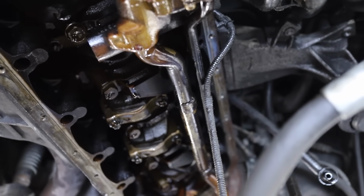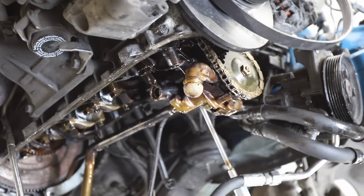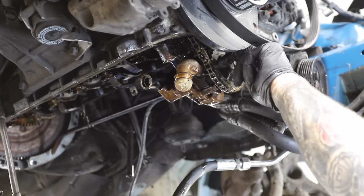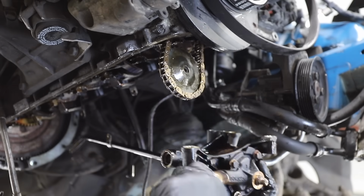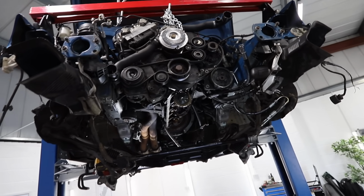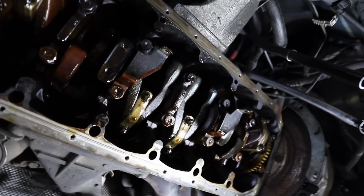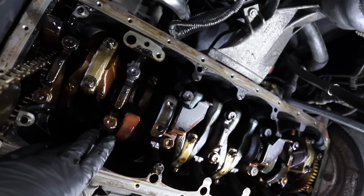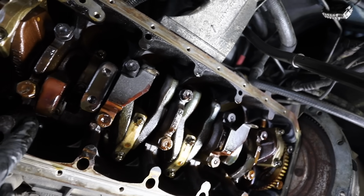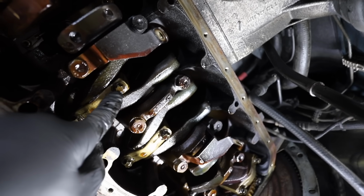Now after taking the millions of bolts out which hold the sump on, we can almost gain access to the bottom end bearings. But we need to remove this oil pump first. This oil pump is not timed, so it's okay just to remove it and let it hang. Okay, so here we go, the point of no return. This has got well out of hand, let's be honest. So, we've got the sump off, the oil pump off as well, and now we can get to the bottom end. Here's the crank, and this is the bottom of the conrods here.